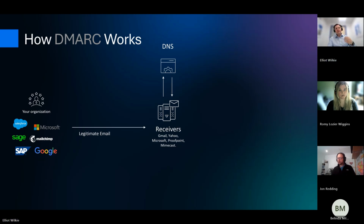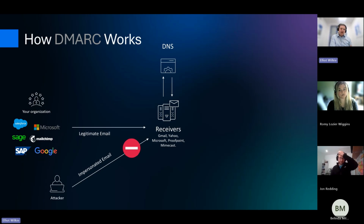But if we get an impersonated email coming from brigantia.com and it's being sent into Octopus, then Octopus's environment again is going to have a look at the brigantia.com DNS. And the reason for that is because it's coming from brigantia.com. So it's having a look at that data. It's checking to see, is this coming from a whitelisted source? Well, actually, no, it doesn't, because the attacker is going to have to use a different service than the ones that they see there.